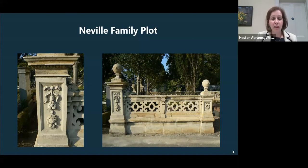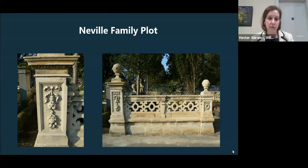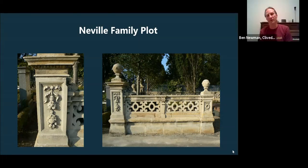But what was the work? It's still going on, Ben, but what's the work that you've been doing on this monument? Well, yeah, this is a different material. So the monuments inside are all polished granite, so actually very little work was needed there. But the work really concentrated on this surround, which is in a limestone, unlike the marble and granite that we've seen before, and it's a Ketton stone, which is fairly soft.